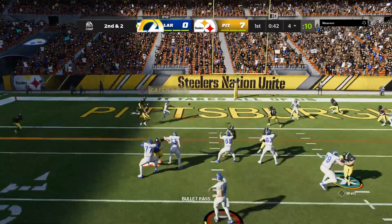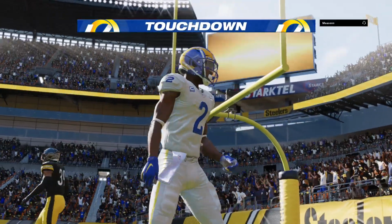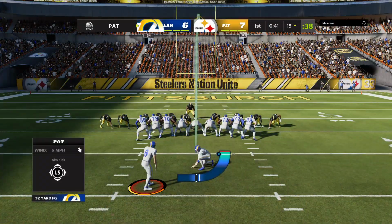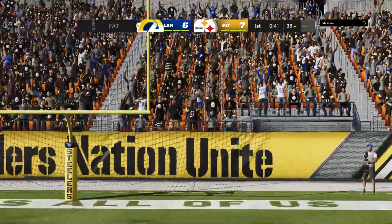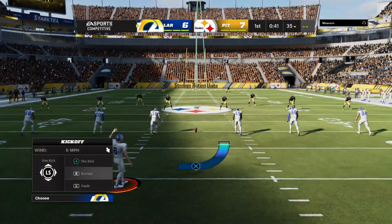To throw is Stafford. And it's complete. He's got it in the end zone. Touchdown, Rams. Robert Woods on the touchdown throw from Matthew Stafford. And the Rams are an extra point away from tying up this football game. And it's no good. He misses the extra point, and this remains a 7-6 game.